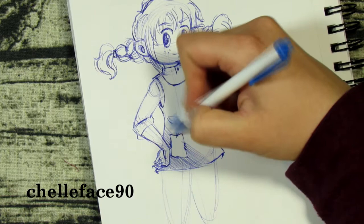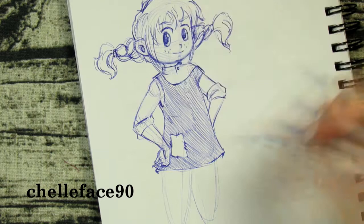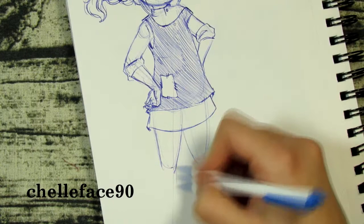This was a lot of fun, just a not really thinking about it doodle. Very minimal color, can definitely still see the sketchy sketchness underneath. And yeah, I think that's all I have to say about this doodle.